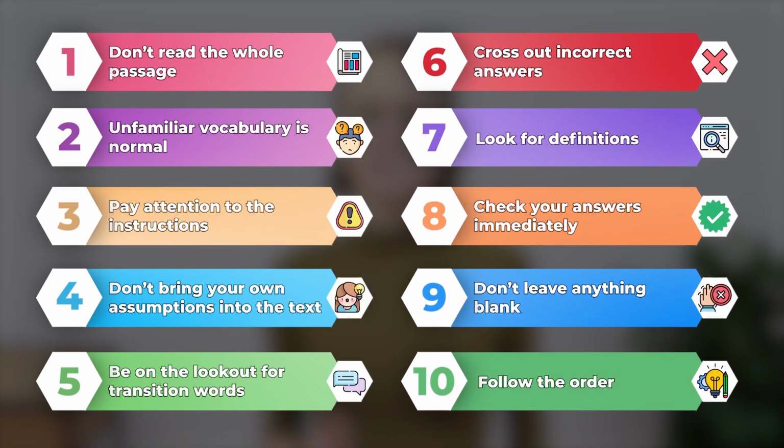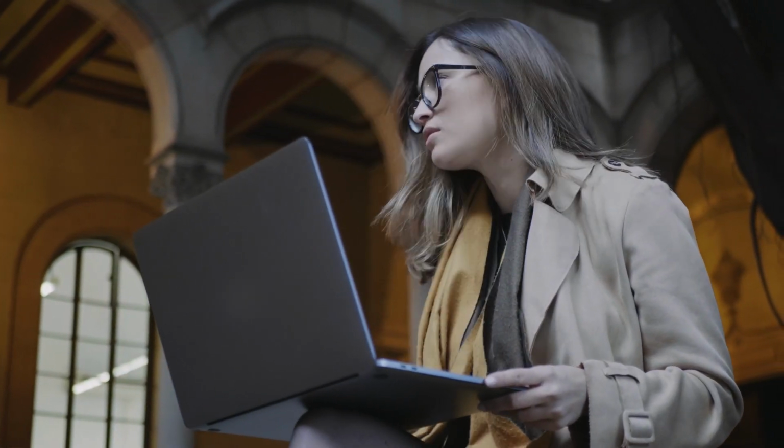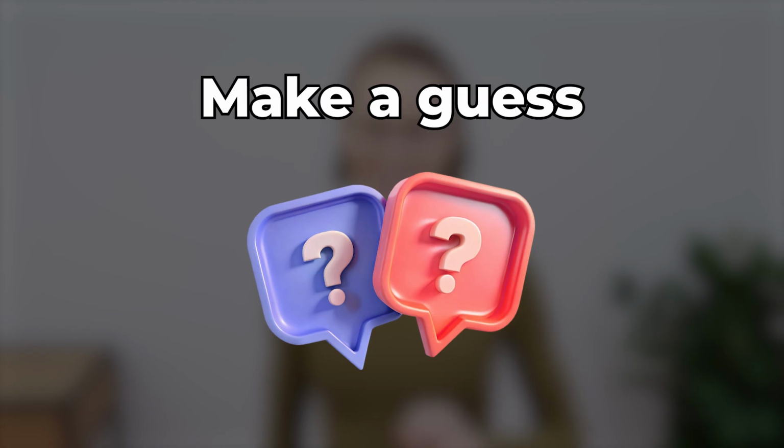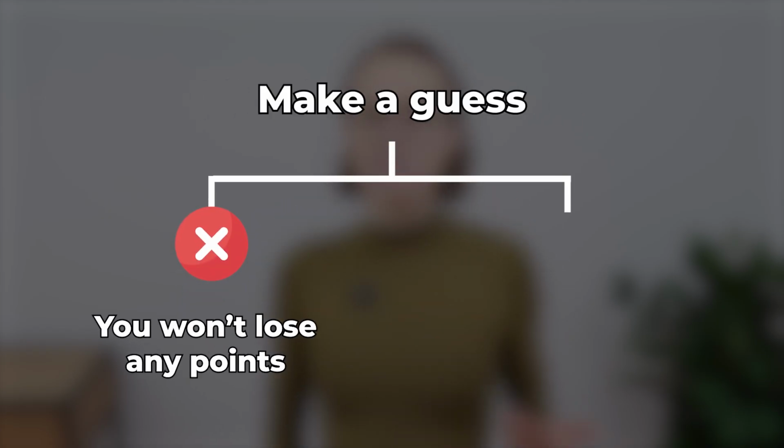Tip number 9 is one of the most important ones. Lots of IELTS candidates make the mistake of not answering hard questions. Don't do this. It takes away your chance of getting a high score. If you don't know the answer, make a guess. If the answer is incorrect, you won't lose any points. So it's always worth guessing, as what you write may end up being correct.